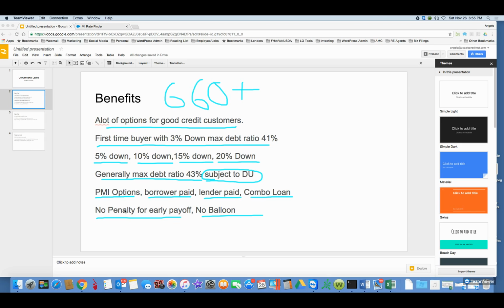Conventional loans are usually not assumable, like FHA or USDA or VA. Conventional loans are not assumable, and with conventional loans, there generally is some recourse. If you do go into foreclosure, they could come back and sue the person for any type of deficiency that they weren't able to collect on the sale of the home.